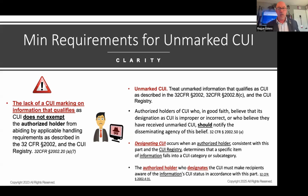That's not a prerequisite. Also, when we look at the definition of designating CUI, it says that it occurs when an authorized holder, that's you, consistent with this part, that's the 32 CFR, and the CUI Registry, determines that a specific information item falls into a CUI category and subcategory. Guess what, my friends? That's what you're doing. And you are designating CUI because you are authorized to designate CUI according to the 32 CFR 2002, and you are also authorized to designate CUI according to the DoD policy. You have to look at the process of designation in order to understand how that can be true. So the authorized holder who designates the CUI must make the recipients aware of the information status. How do you do that? You do that by marking it, by labeling it.